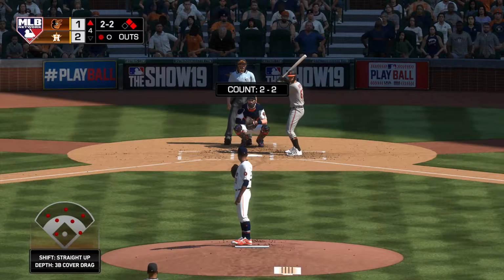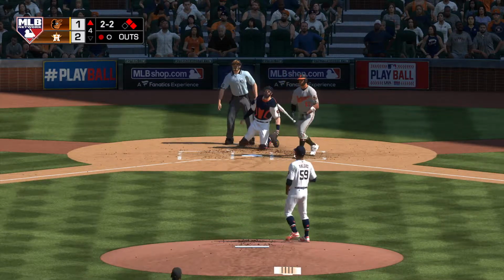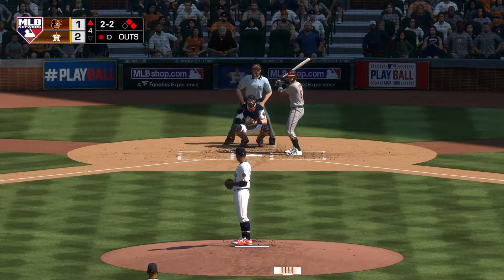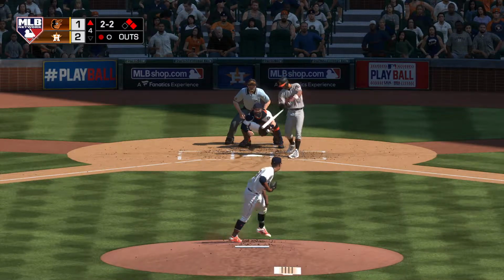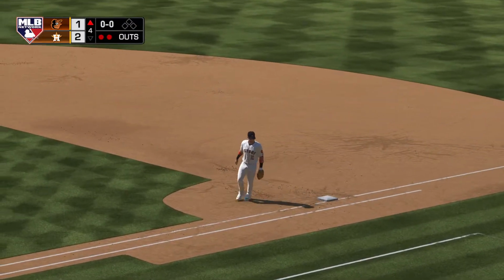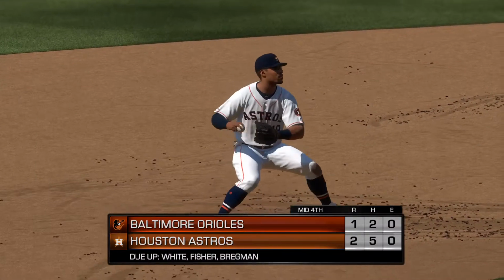And that'll bring in the speedy Keon Broxton, as he'll look to bring home that tying run from second with a base hit into the outfield. And he fouls this one off. Hit down the third baseline. To second for one. Over to Gurriel for an inning-ending double play. Around the horn they go. 5-4 to 3 to end the threat.